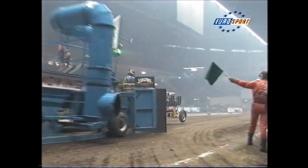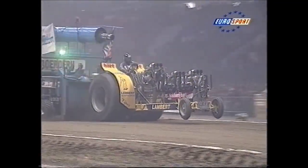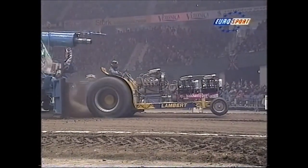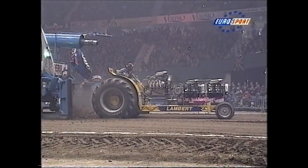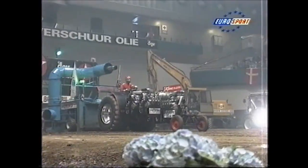Now, the tractors pull by friction on top of the surface, so they spin the wheels as fast as possible at the start to get a good forward speed, because when the weight gets to the front of the sledge, you go nowhere fast. And Viper's 2 Chryslers and 1 Keith Black engine have powered him to 55.6 meters.